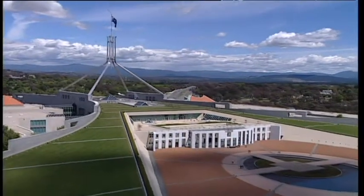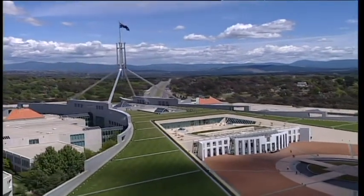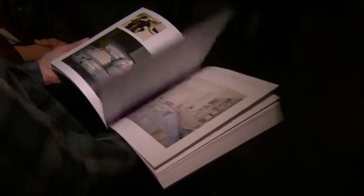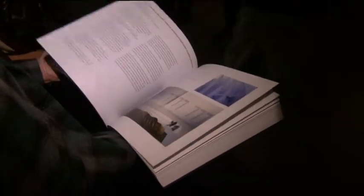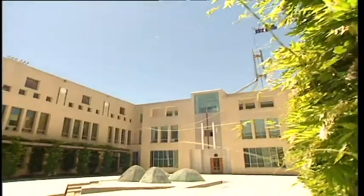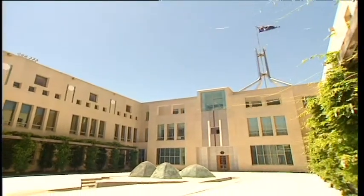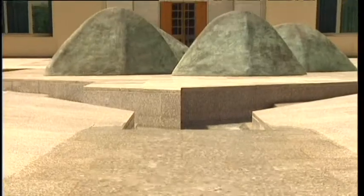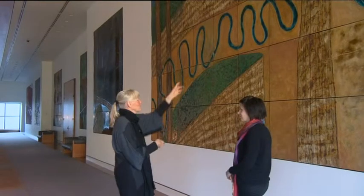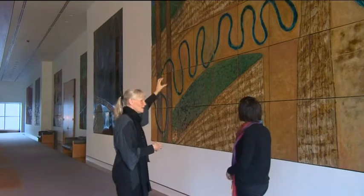As part of the 25-year celebrations for Parliament House, a new book has been launched about this iconic building. It gives readers a behind-the-scenes look at how its commissioned art and craft collection was created. Interwoven tells the story of how these many works of art and craft were integrated into the design of Parliament House, which opened in 1988. Author Pamille Berg was the Art and Craft Program Coordinator for Parliament House.